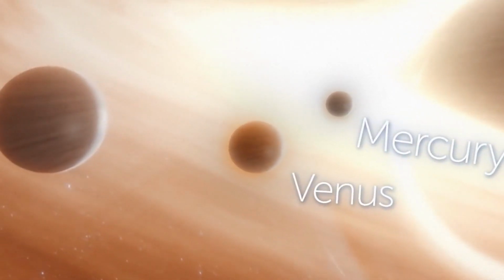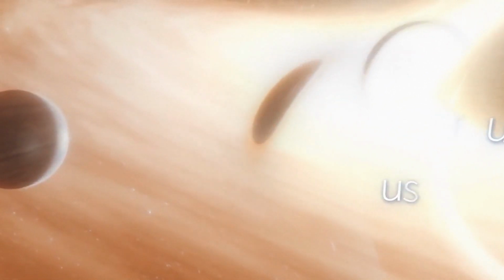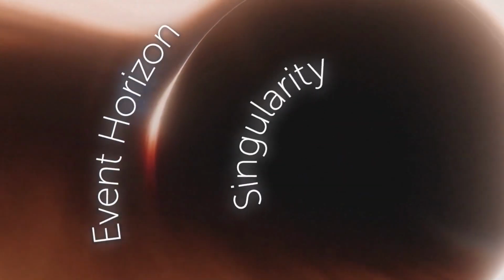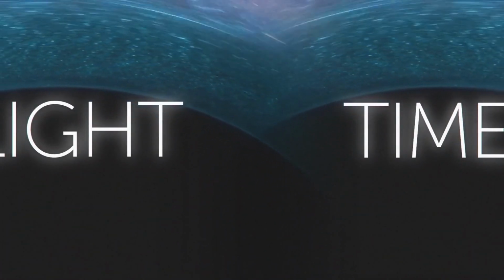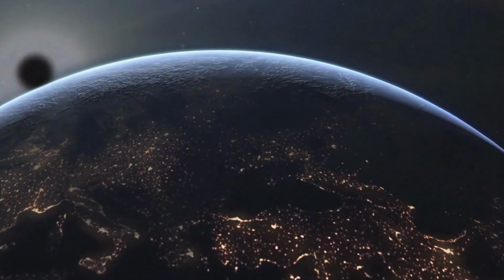Mercury and Venus would be too close to the black hole, so most likely they'd be torn apart and then head for the event horizon. This is the last stop before hitting the singularity, the heart of the black hole. There are only 2 problems, light and time. A black hole pulls light in instead of emitting it, so the Earth will quickly become dark and cold.